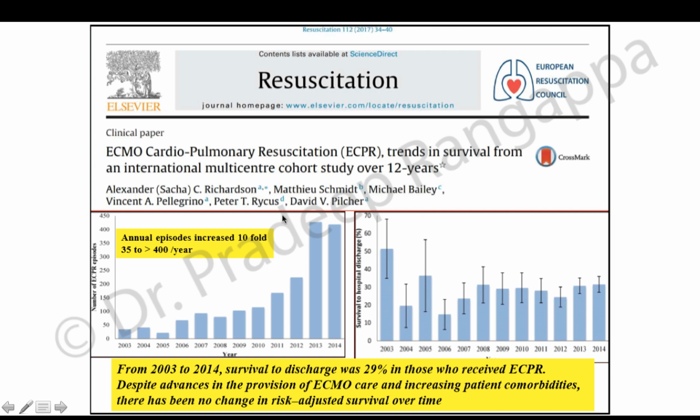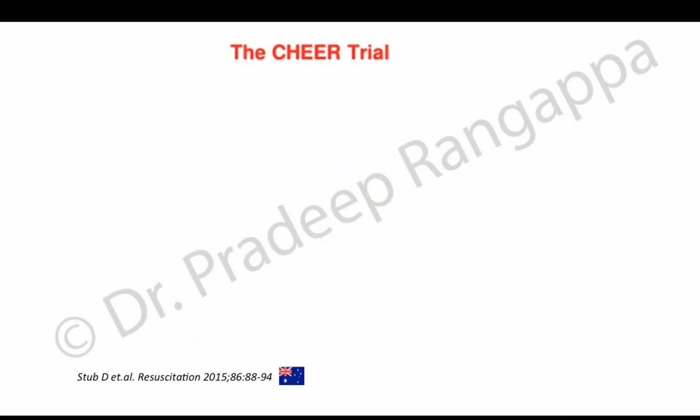If you look at this worldwide data, which came in the Resuscitation journal in 2017, from 2003 to 2014, survival to discharge following ECPR was 29%. Otherwise, these patients would not have survived had they not been put on ECMO. The comment they make in this journal article is, despite advances in the provision of ECMO care and increasing patient comorbidities, there has been no change in risk-adjusted survival over time. That is the final conclusion they make. So if you have to vouch for this global data, there is 29% survival in patients where ROSC, return of spontaneous circulation, was not achieved with CPR, and then they survived to discharge following ECMO.